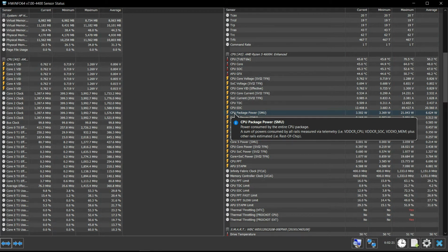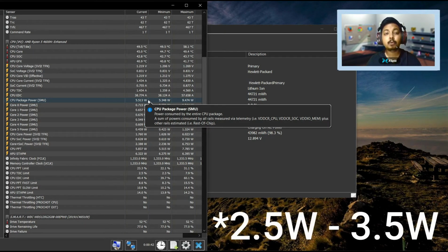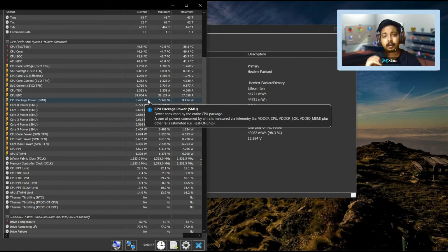The CPU package power in an idle state, at least for a Ryzen 5 4600H, is around 2.25 watts. Generally it even falls down to 1.9 watts, but it's generally around 1.9 to 2.5 watts. So if you see greater CPU package power, for example a package power of around 6, 7, 8 watts, it means something is wrong.